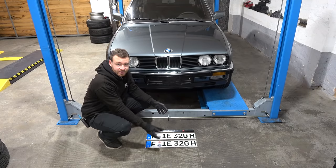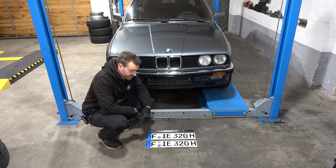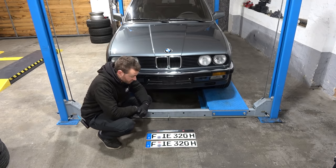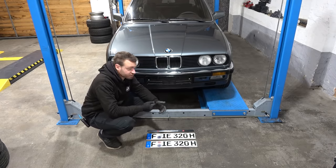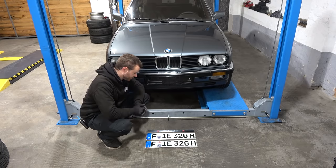And finally, the license plates. My very first car with H at the end, which stands for historic and means that this car is over 30 years old and that it passed old timer TÜV, and that it is recognized as an old timer, which is quite a nice thing in Germany. The yearly tax is just under 200 euros. Insurance is not that expensive either, so I'm really happy about that.